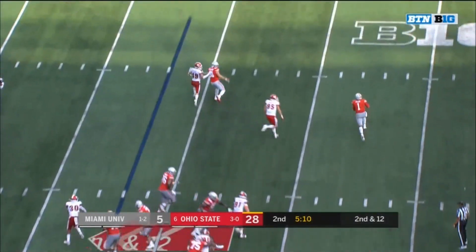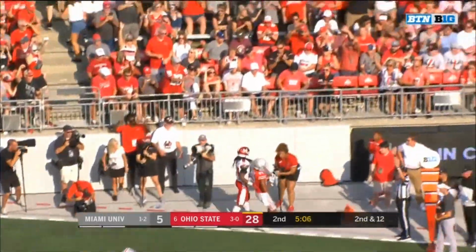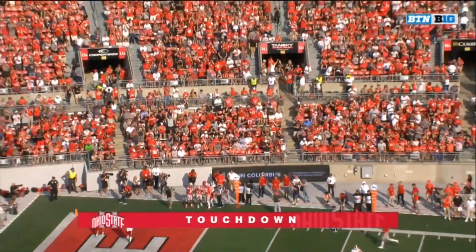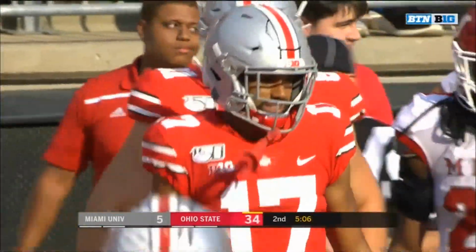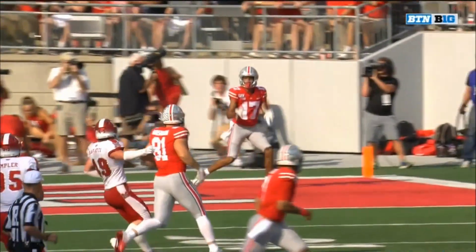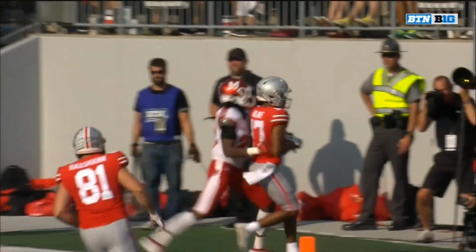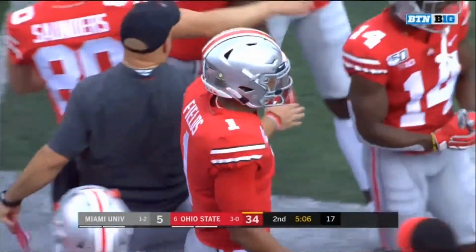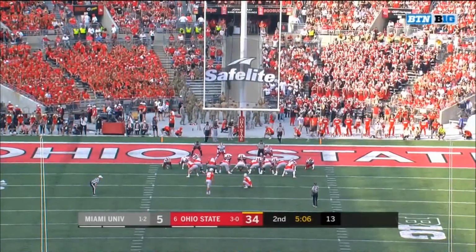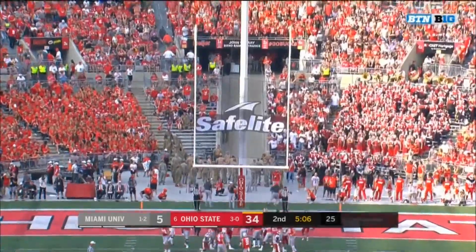He is explosive. This time bootlegging out, throwing it for the end zone. Touchdown. Fields to Chris Olave. Olave had a touchdown last week against Indiana, and now he has one here today against 10-yard pitch and catch. Nice job by Olave. Securing the catch, getting both feet in bounds, had plenty of cushion. That's an easy throw for Justin Fields. And Chris Olave has been on an absolute tear since the game here in Ohio Stadium against Michigan.